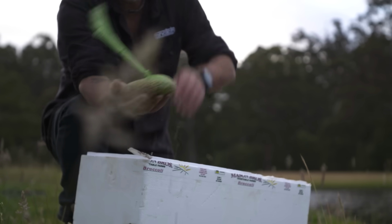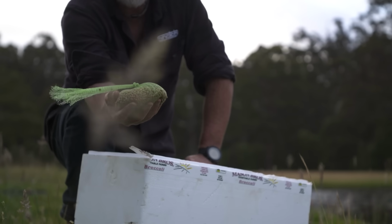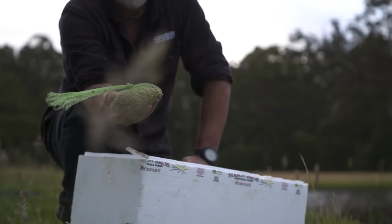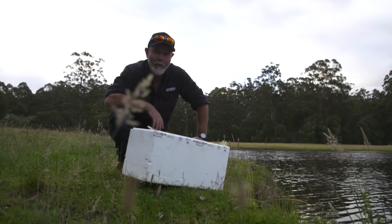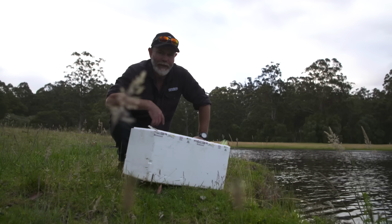How we're going to do it, we're going to drop these bags of bait on the edge of the river, leave them till dark, and that is where the fun begins because I'm going to teach Steph and Harley how to snare wild marron. That's the plan anyway. We'll see how we go.